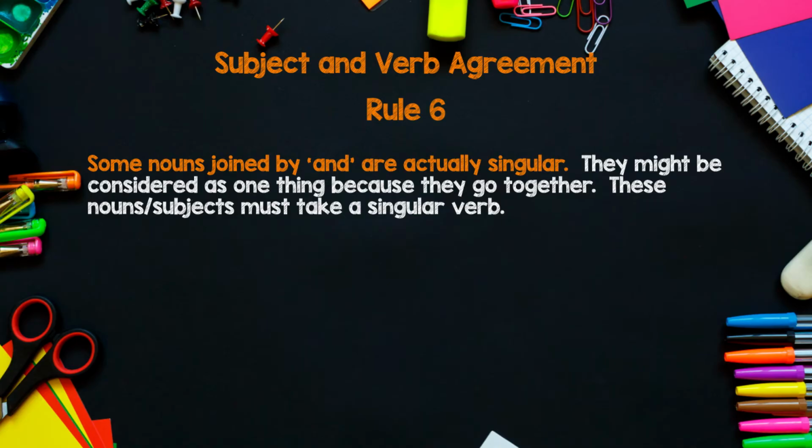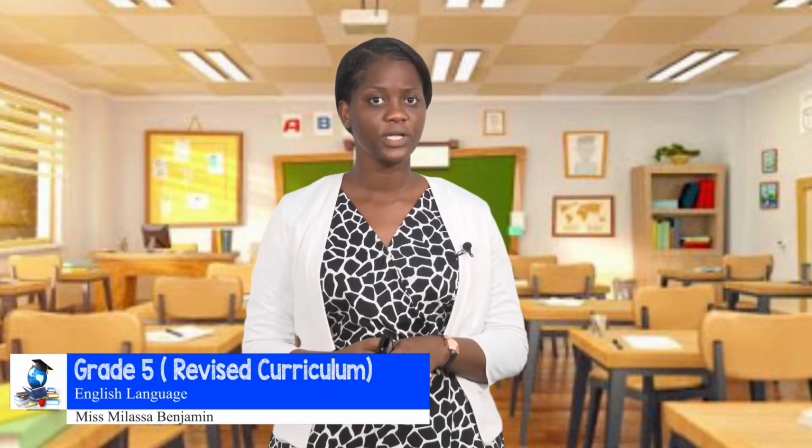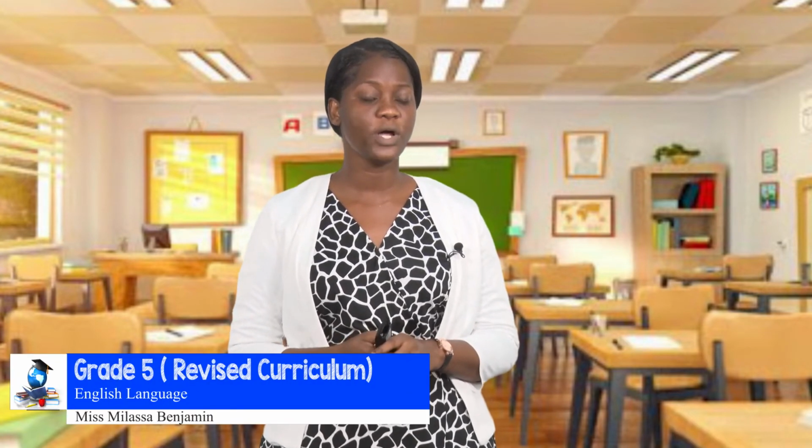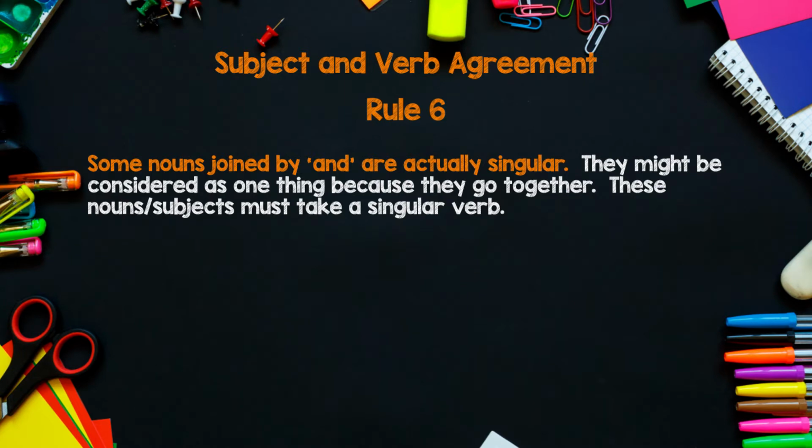It states here, some nouns joined by and are actually singular. Before I delve further into this rule, I must remind you that in our last lesson, we looked at something called compound subjects. Those were subjects that were joined by the word and, usually identifying more than one subject, and so a plural verb was needed. But here, some nouns are joined by and, but instead of being plural, they are actually singular because they are considered as one thing because they go together. These nouns or subjects must take a singular verb. Let's take a look at some examples to make this rule clearer.